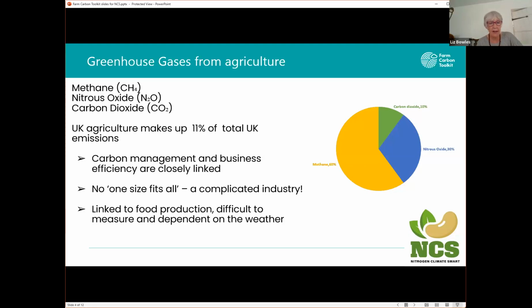But clearly, and literally part of the reason why I'm not sat at my desk today is that I've been out with customers, and agriculture is one of the most complicated sectors to measure in terms of emissions. You'll all know that it's so dependent on the weather, but actually it's complicated because it's a biological system. Okay, next slide, please, Tom.